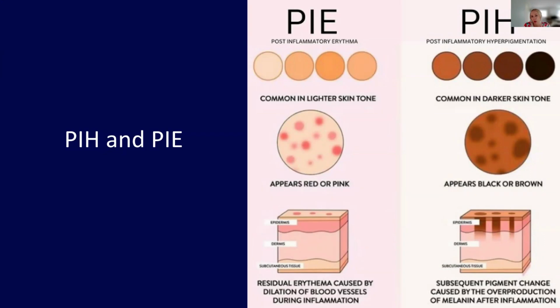Before we go through the treatments, I thought we would go through post-inflammatory erythema and post-inflammatory hyperpigmentation. Whilst these aren't true scars, they are commonly associated with and a common result of acne, and can be mistaken for scarring at times. Post-inflammatory erythema, and PIH, post-inflammatory hyperpigmentation, are two common skin conditions that occur after an inflammatory injury to the skin. Normally acne is when we see these.